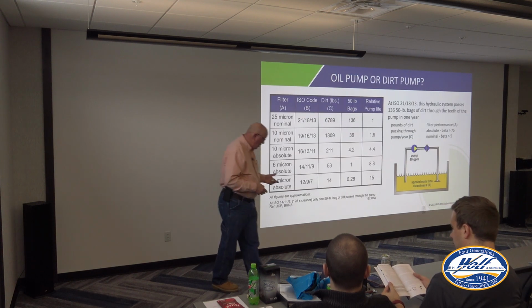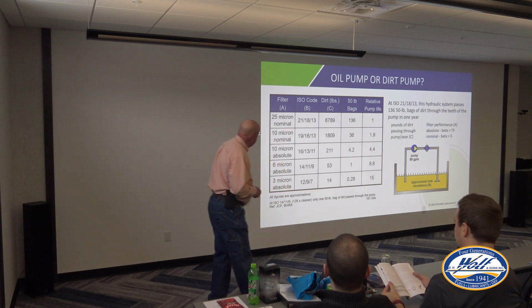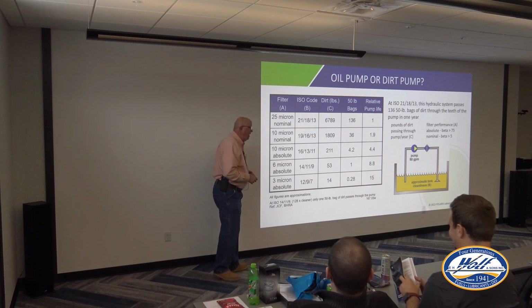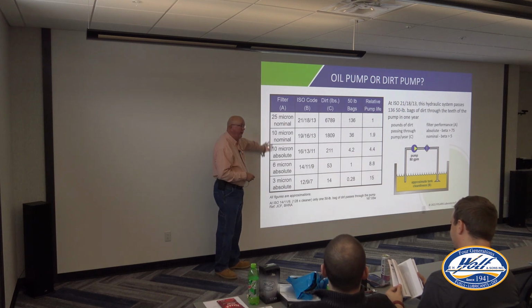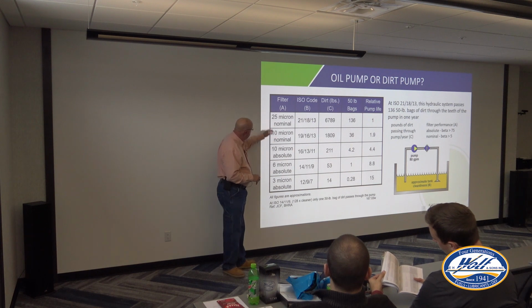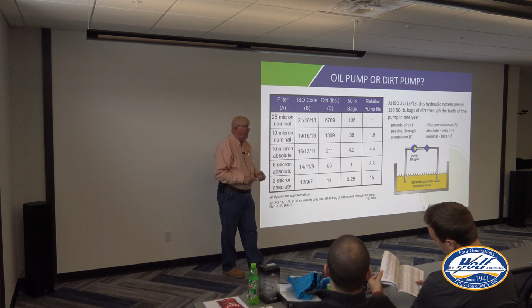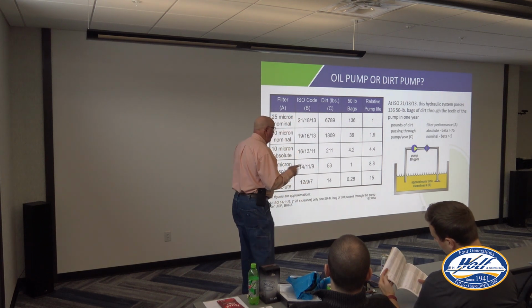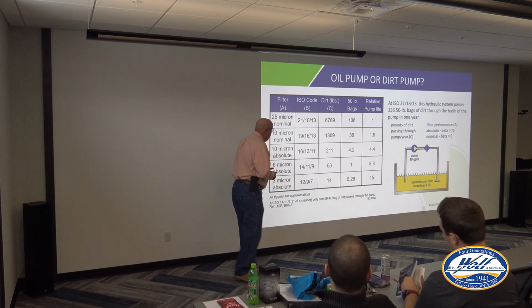This is one of my favorite charts here. Do I have an oil pump or a dirt pump? We're going to talk a little bit about filters, and I'm going to go into a little more detail. I'm by no means a filter expert, but we're going to talk about the size of the filter, the micron rating, and then whether it is a nominal filter or an absolute filter. And I'll give you my definitions for those in a minute.